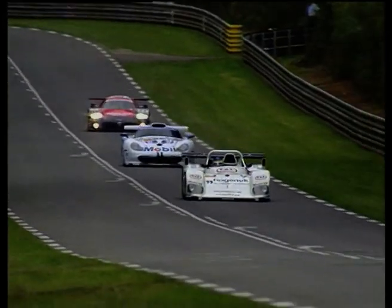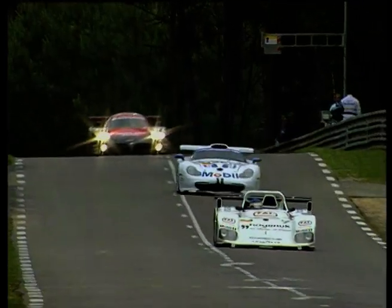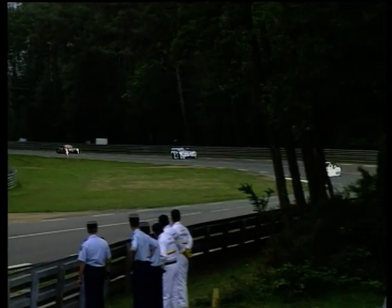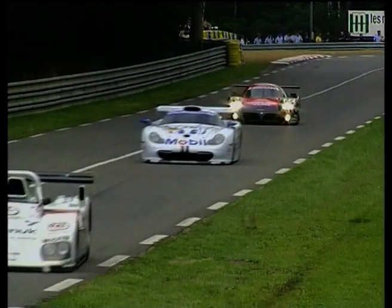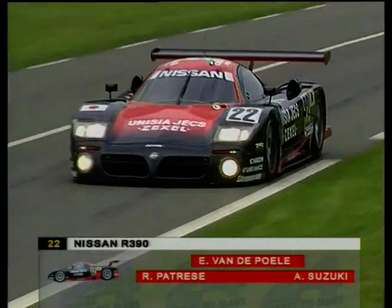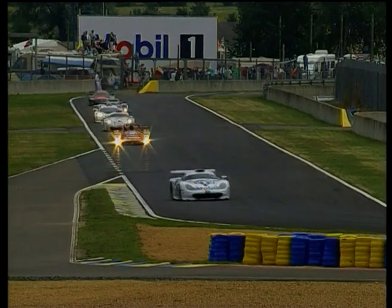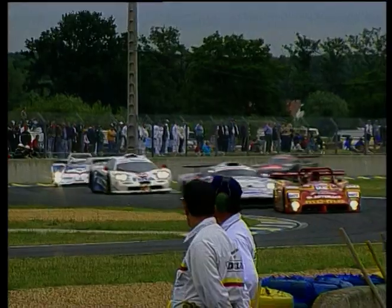It's two Porsches and a Nissan in the opening moments of Le Mans. Indianapolis, the top speed curves. Alboreto, Wallach, and then Van de Poel. Some of the most famous scenery in racing, with historic names. Collard has now moved up to fourth place. Then comes the Ferrari, the Kramer GT1, and the McLaren of Lehto.